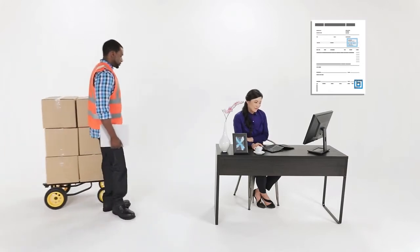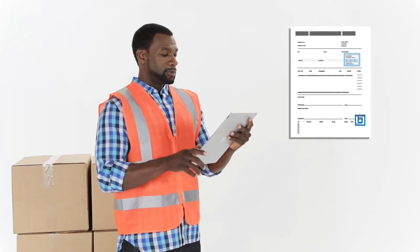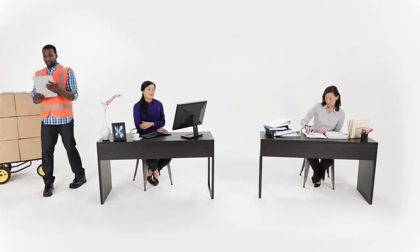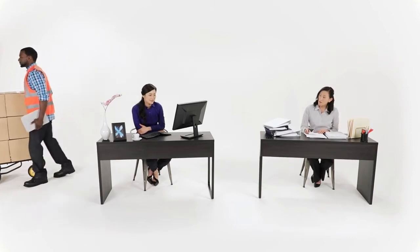Once approved, she can return the submittals so the contractors can purchase materials and begin installation. With Review, Helen keeps her projects running smoothly.